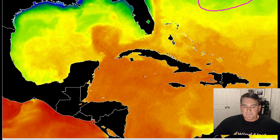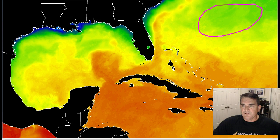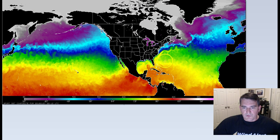So we're looking at, I think we had about 66 to 70 degrees, somewhere in that realm where that low pressure is right now. And as it heads out over from this area where it is, down over to the southeast, this is where all this warmer water is. So we're getting into the 70s over here.